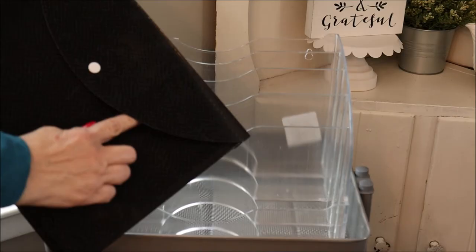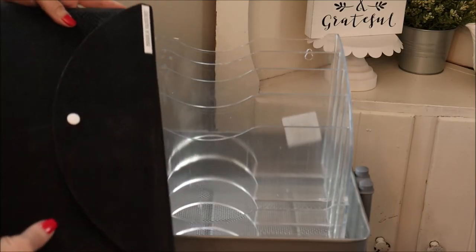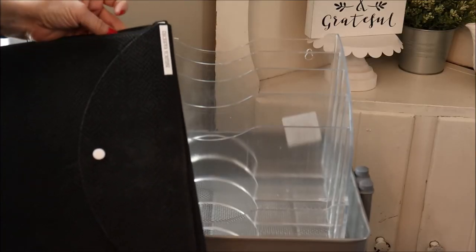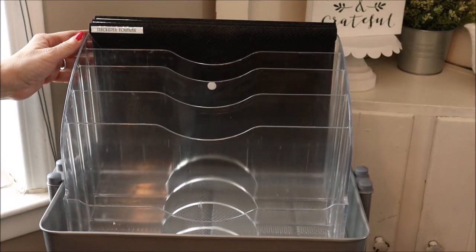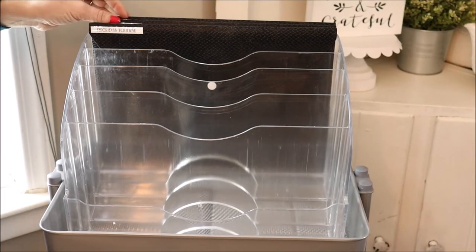The first thing I'm gonna put in my acrylic holder are these heavy duty vinyl plastic coated file folders. I have them all labeled and they are for business, so I can keep them very handy when I have information that I need. They're just right here and easy to get to. So that is the first thing that's going in our acrylic folder.